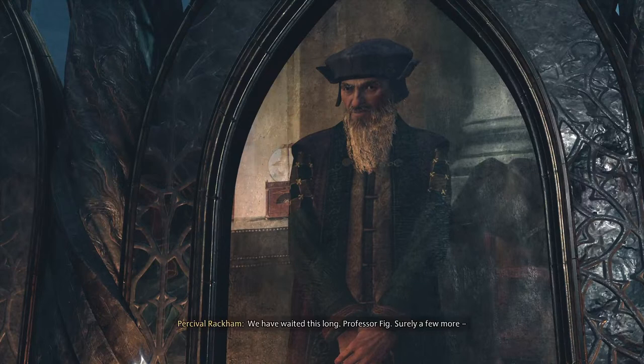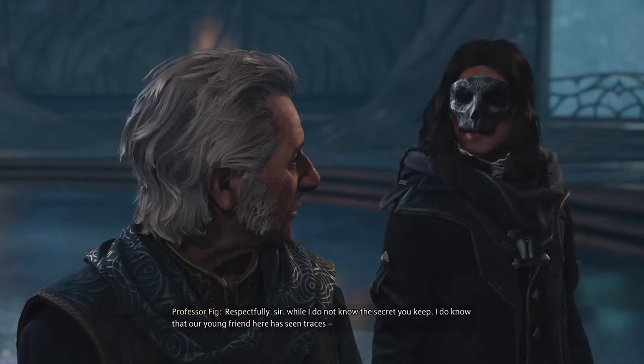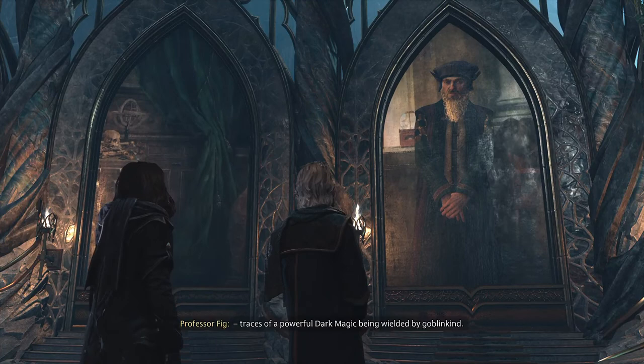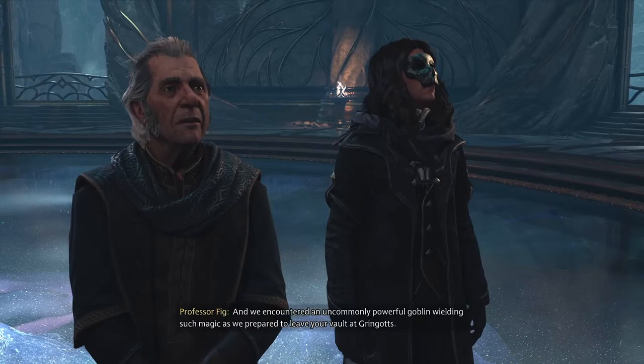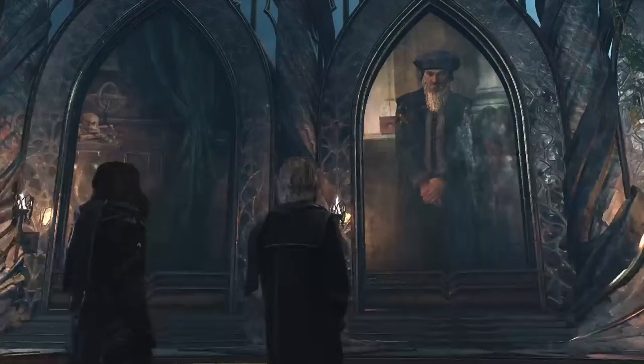Respectfully, sir, while I do not know the secret you keep, I do know that our young friend here has seen traces. Traces of a powerful dark magic being wielded by goblin kind. And we encountered an uncommonly powerful goblin wielding such magic as we prepared to leave your vault at Gringotts. We may already be too late. This is grave news, indeed.